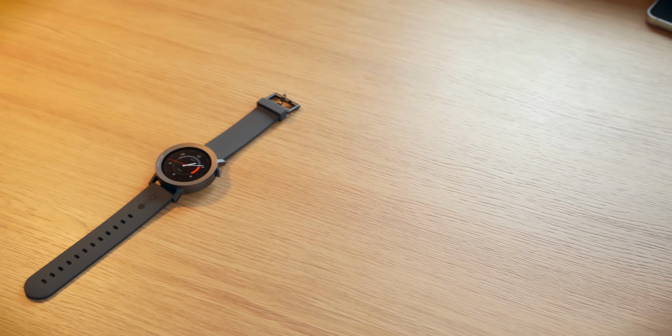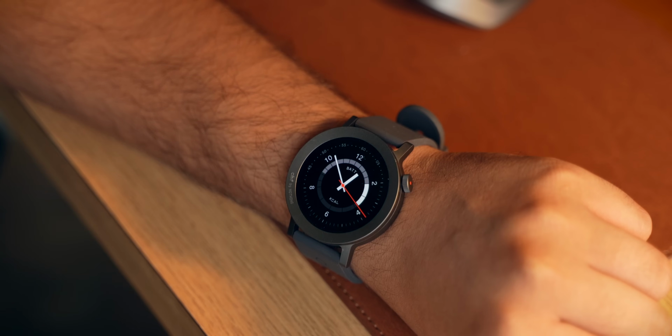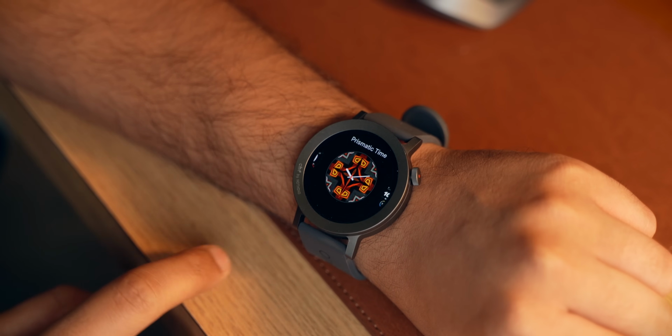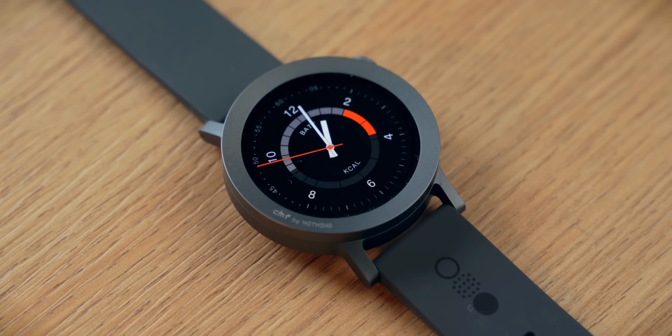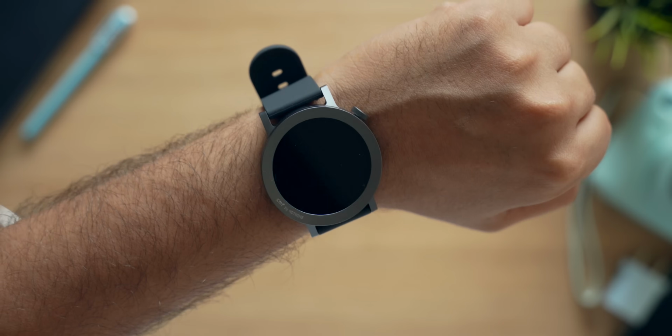See, first and foremost is the design. In the budget smartwatch space, these marketing companies don't really focus a lot on design, but CMF has taken a very different approach. They are focusing heavily on design in this category, which is an awesome thing according to me. The Watch Pro 2 looks very classy and minimal at the same time. That's the sweet spot right there.